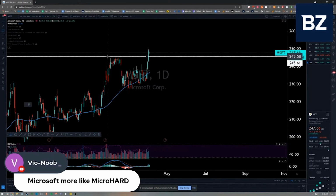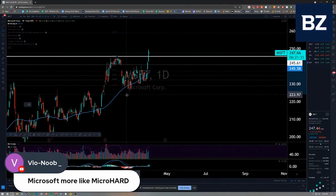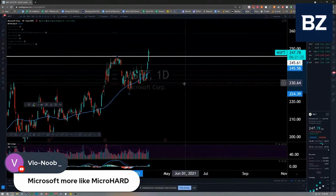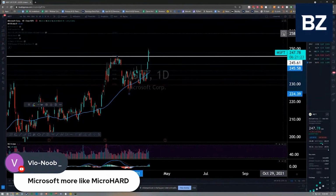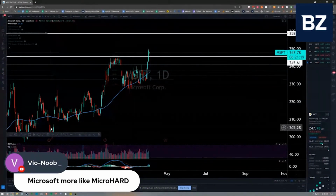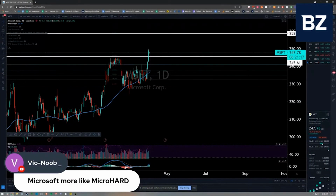All right, so let's anchor our extension at the previous all-time high. I always say extension, but it's retracement. You can reasonably target 258.5 on Microsoft, ladies and gents.